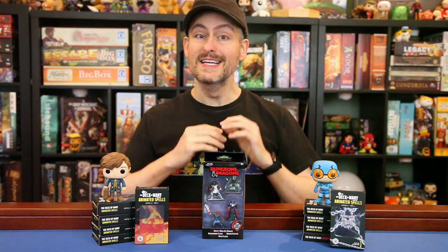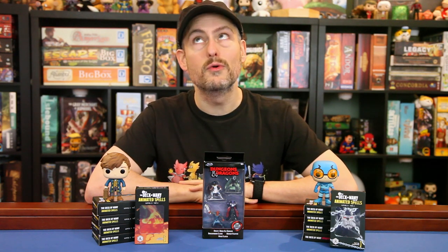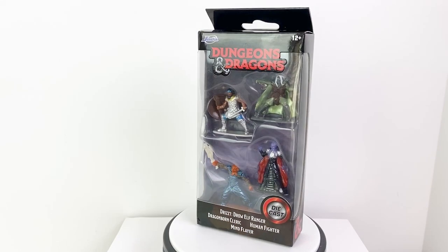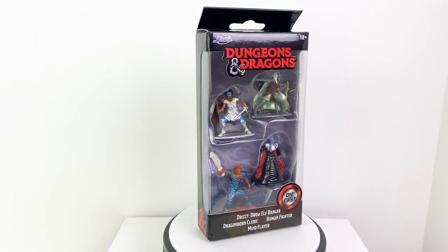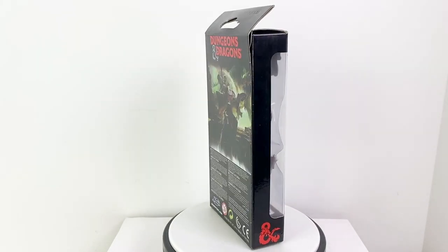But otherwise, today I have something a little different for you. Back in July, Wizards of the Coast announced three new sets of metal die-cast minis that were going to be exclusively available through Walmart, of all places. Today we're looking at one of those sets, which features Drizzt Do'Urden and three other figures. These are officially branded Dungeons & Dragons minis, and I'm really curious to see how good they are.